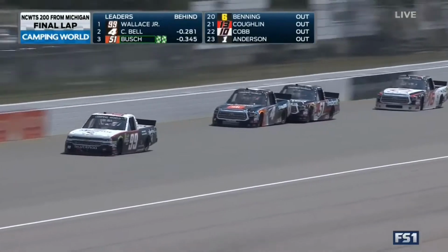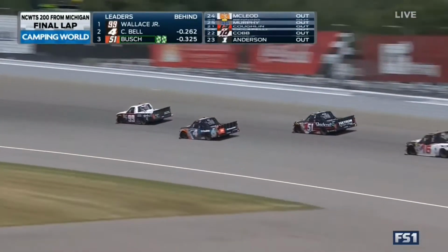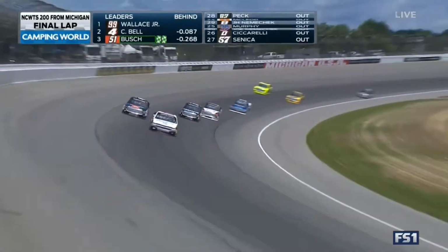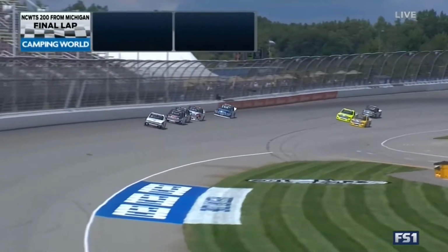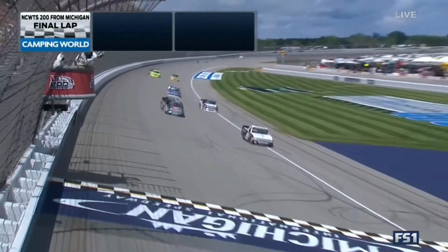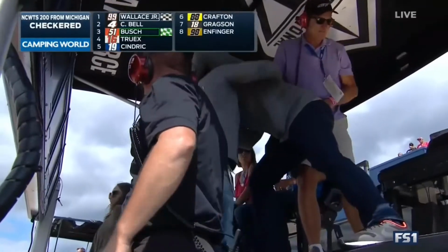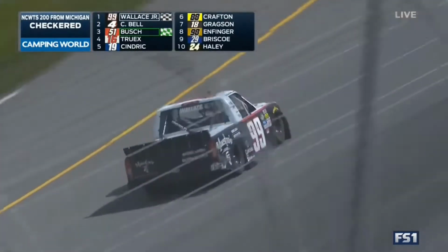A mile left. They're on the backstretch. Wallace has gapped Bell a little bit, but here comes Christopher Bell. Gets a shove from Kyle Busch right back to the inside. Through turn 4. Bubba Wallace is going to do it and win at Michigan in his comeback race. Nice job. That was awesome.